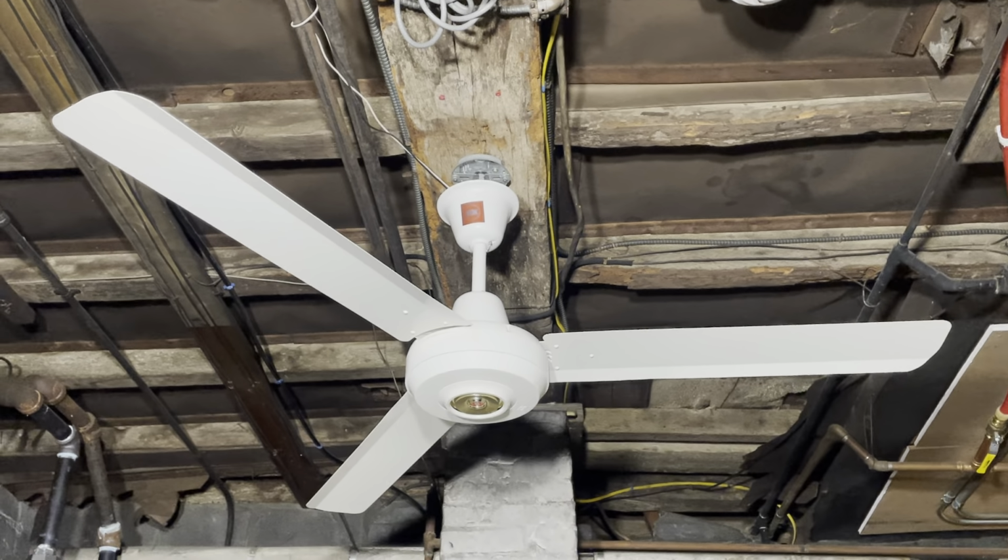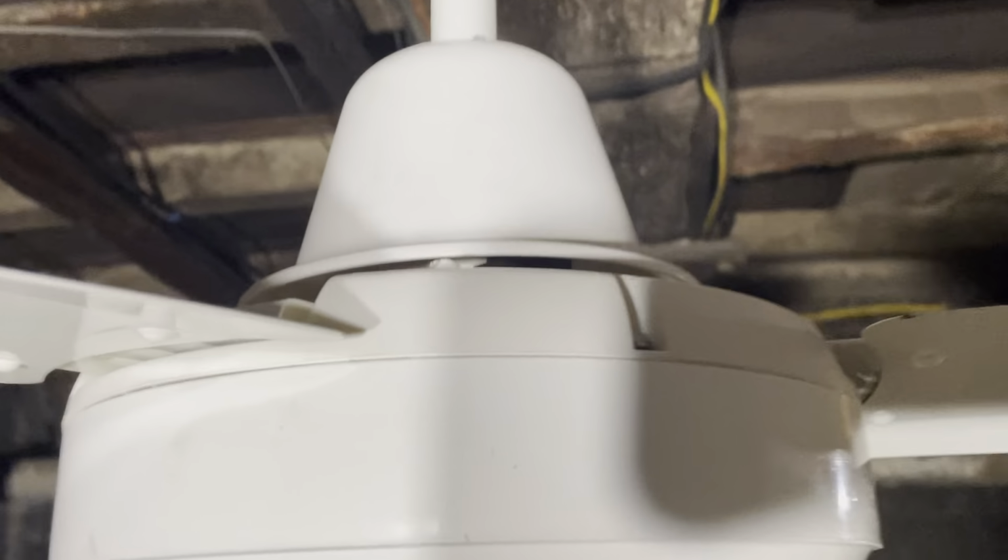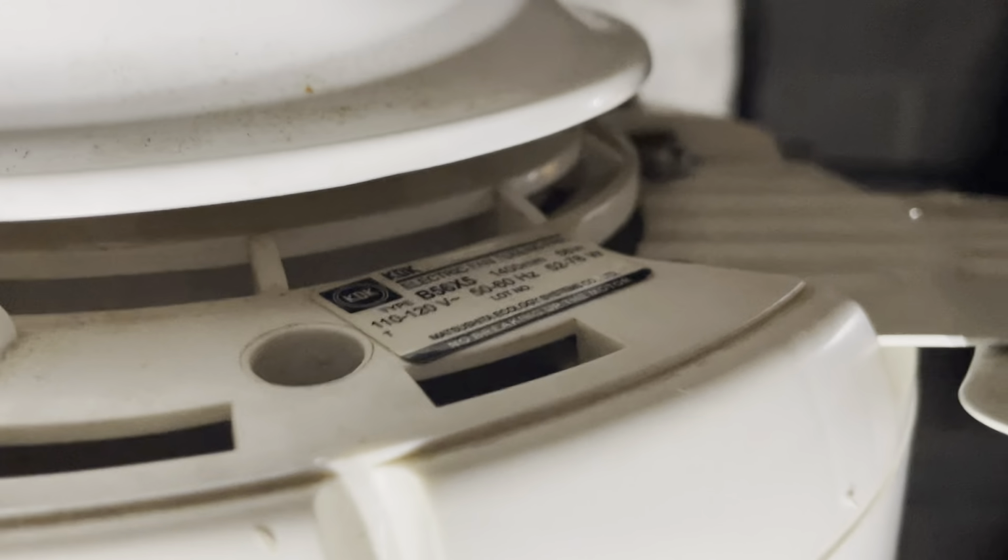But yeah. Let me see if I can find the model. Oh, there it is.